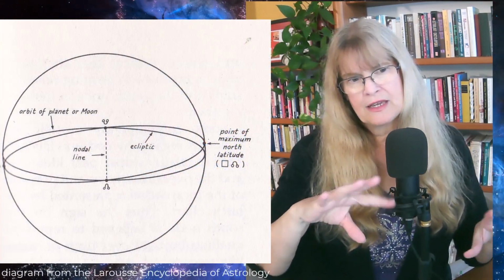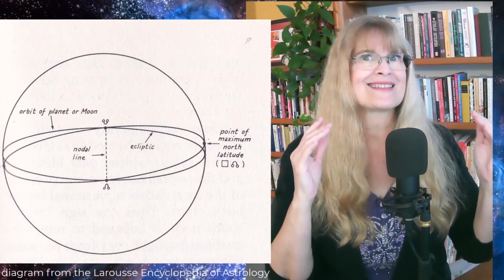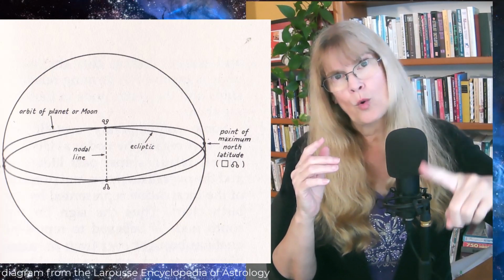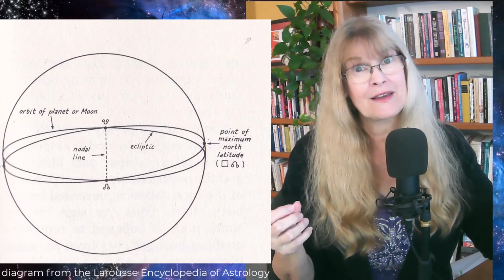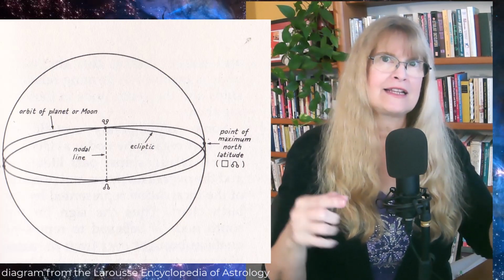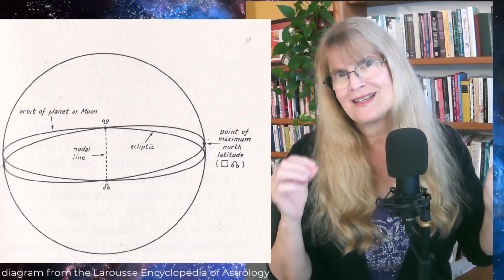The ecliptic is the sun's apparent path around the Earth. If we pretend for a moment that the Earth is stationary and we watch the sun cross the sky, that imaginary line that it's drawing is the ecliptic. Then we have the line that the moon is making in its orbit, and where those two cross is the nodes. The nodes themselves actually represent a range of possible positions. This is considered a 4-dimensional aspect, and that's why sometimes you'll see a mean node used. This is the average of that range of possible positions.